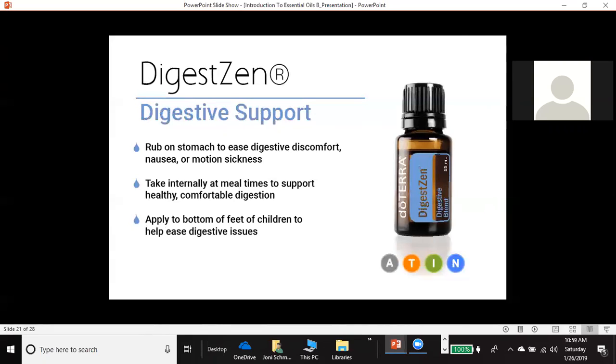So Digest Zen is obviously for your digestive support. It's a wonderful companion to aid in the digestion of food, soothe occasional upset stomachs, and reduce uncomfortable gas and bloating. It is well known for its ability to aid in digestion, soothe stomach upset, and maintain overall digestive health when you take it internally. It's a blend of ginger, fennel, coriander, which are all known to ease occasional stomach discomfort, including motion sickness and indigestion, while the peppermint, tarragon, anise, and caraway components of this blend aid with digestion and maintain a healthy gastrointestinal tract.